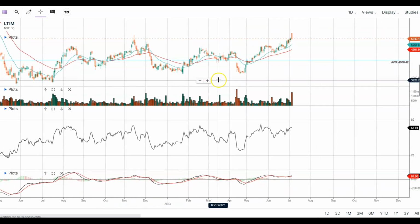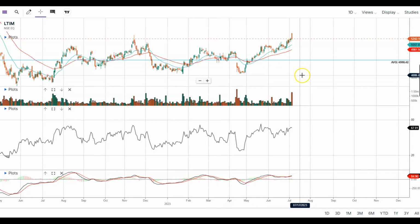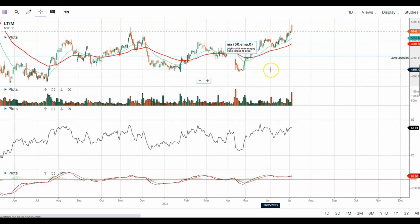I don't have a buy or sell recommendation for this stock. Kindly consult your financial advisor and do your due diligence before investing in the stock.